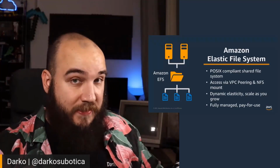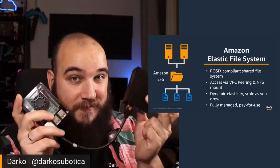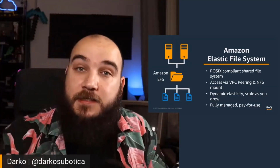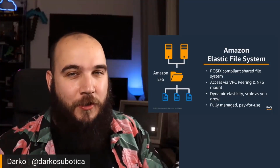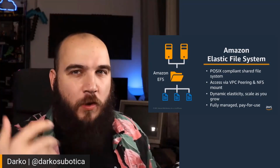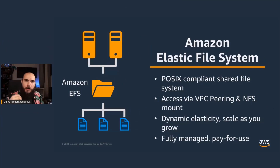So your instance doesn't need to know how to write to this EFS's disk. It doesn't care. It doesn't access the blocks. It accesses the file system, and it should natively know how to write to a network file system, or NFS in this case. And EFS is wonderful. It's fully managed. You can just attach it to your Lightsail instance. It just works, right?